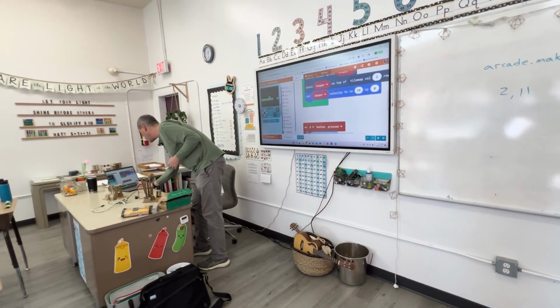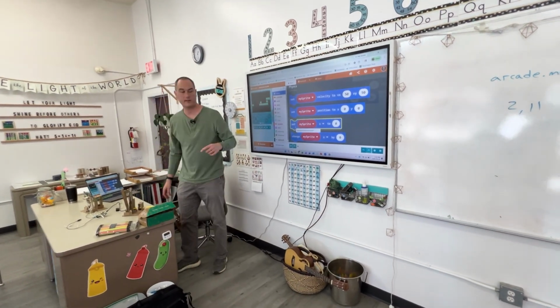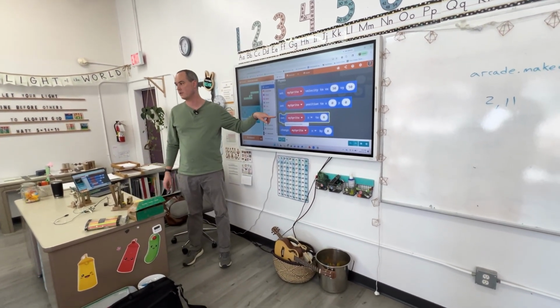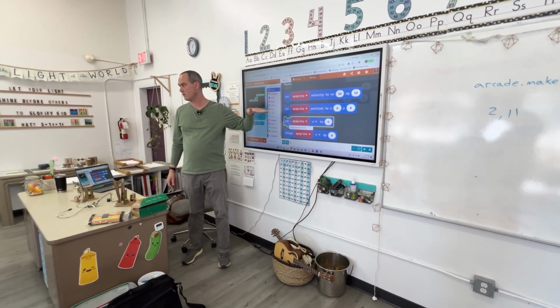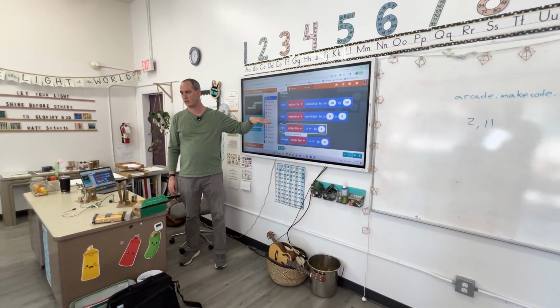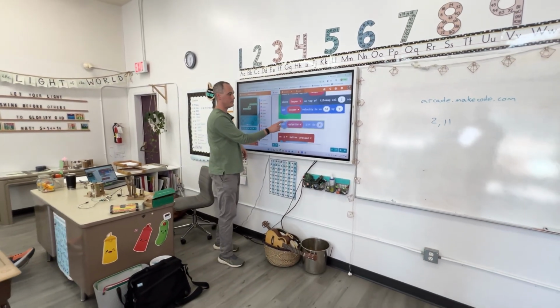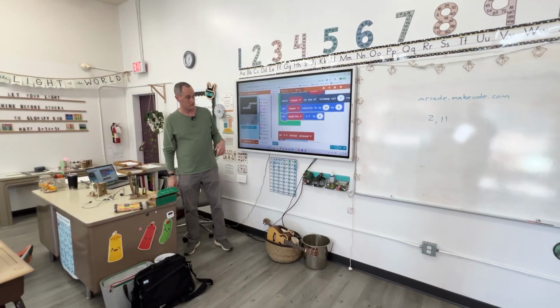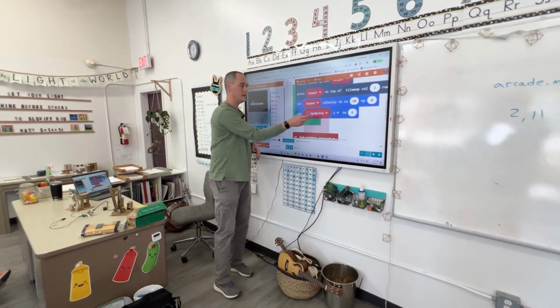And go back into sprites to the same block we just got. Set my sprite X to 0. Okay. Exact same block. It has to be this block. Okay, don't use anything else. Good? Yep. Drag that to the bottom of the green part, the on start part.